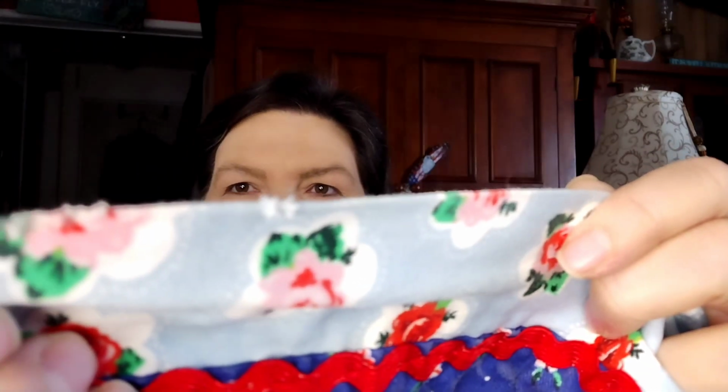And it does need some work up here at the top. You can see it's kind of worn out. But I can replace the strings. I could actually replace this if I wanted to. And I can turn this into a bibbed apron very easily. And that's what I was thinking of when I picked it up. Another bibbed apron for Susan. $1.